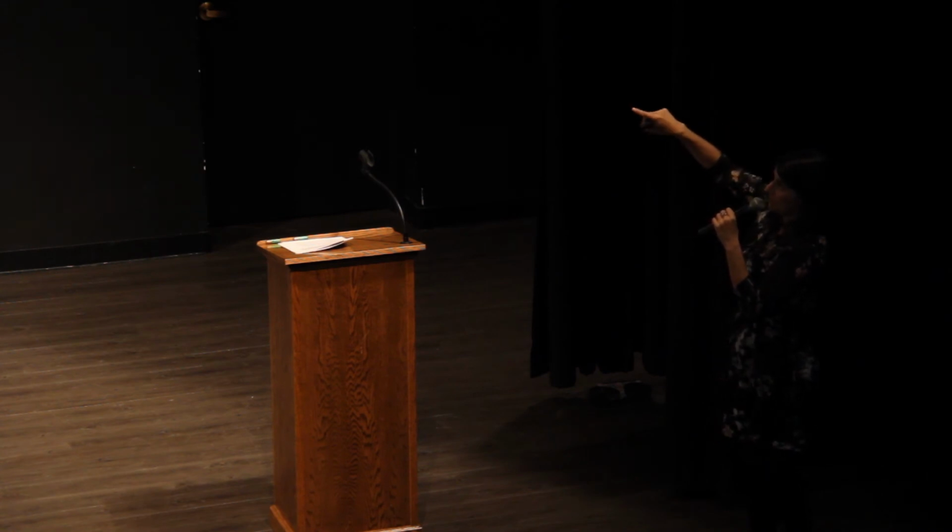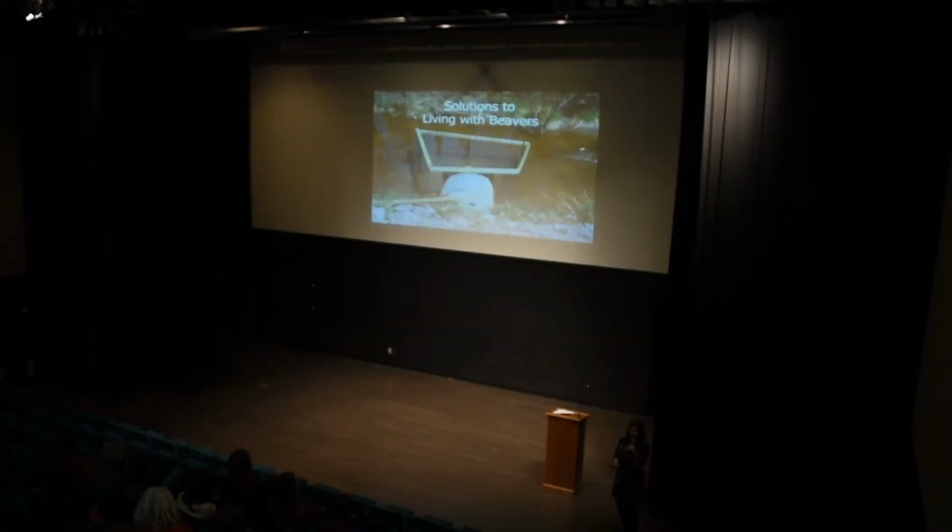And so this is an example of an exclusion fence. And I like to think of it as basically a big baby gate. It's the same concept. If you don't want animals in there, you block access. And so what makes an exclusion fence interesting is that it's sort of a trapezoidal structure.